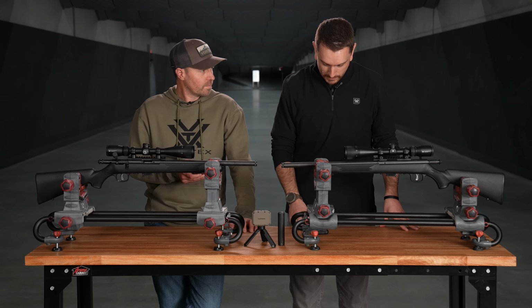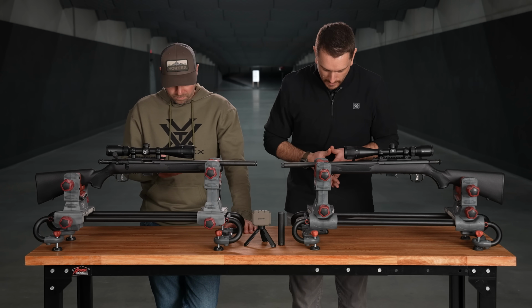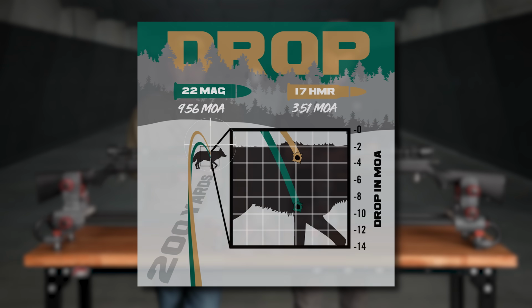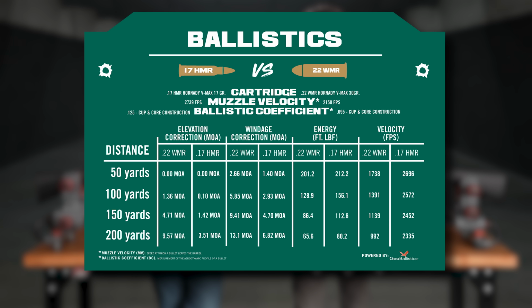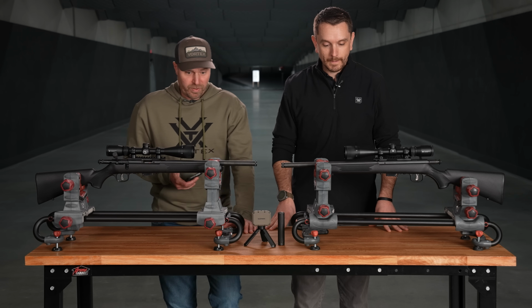For reference, Mark, at 200 yards, which I think we could agree would be the outside operational envelope of these two cartridges, I require 9.56 minutes of angle for vertical correction with a 50-yard zero. Where are you at? I'm at 3.51. My stars. I have a retained muzzle velocity of 984 feet per second. I'm at 1458. And I have a retained bullet energy of 64 foot-pounds. 80.24 for me. Speed demon. Speed kills. It certainly does, and in this case, it proved its point.